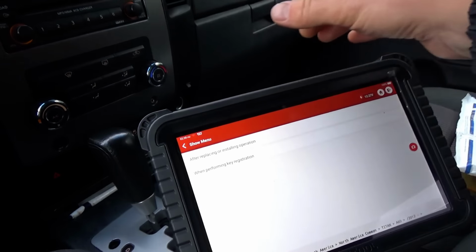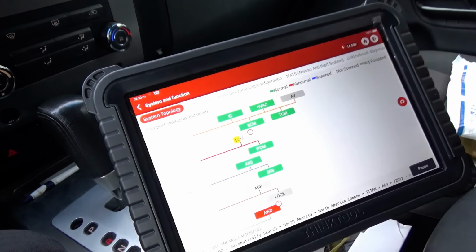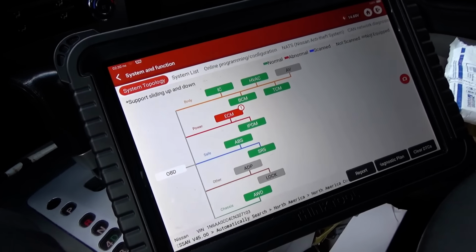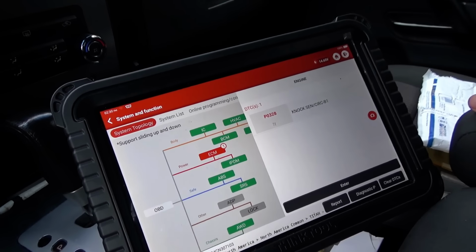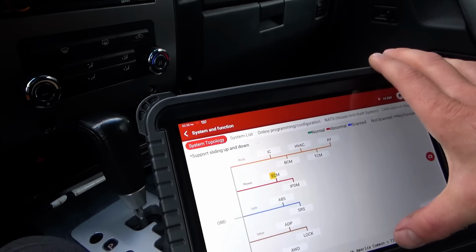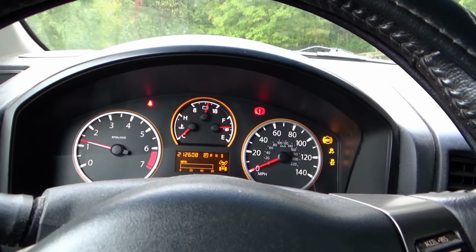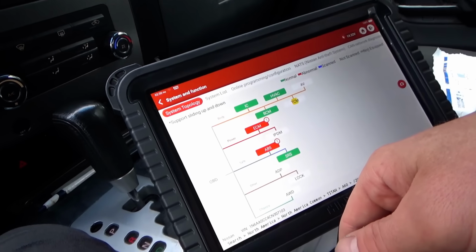We'll rescan it for codes. So we're done with this. We have an ABS light on. Let's clear DTCs again. All-wheel drive is now happy. Uh-oh, knock sensor circuit bank 1. Okay, well that's a separate issue. Let's back out and do a smart scan, see what the ABS is fussing about. There's one code in the ABS.